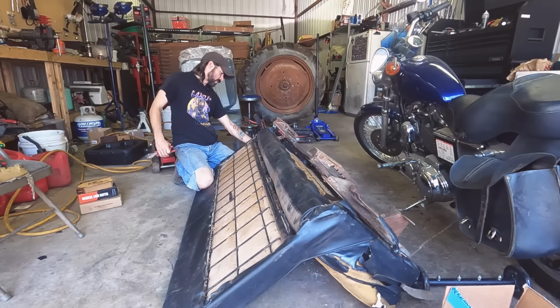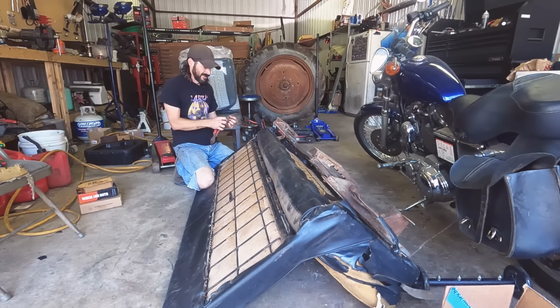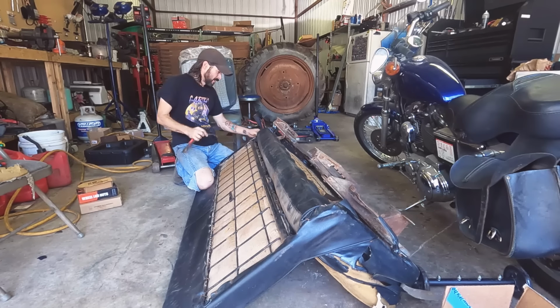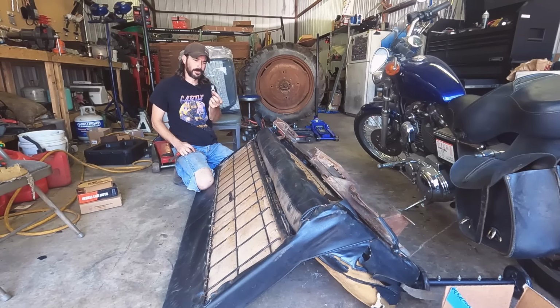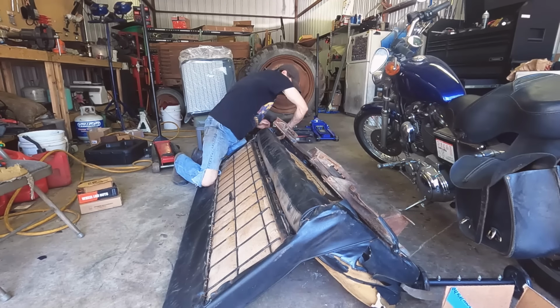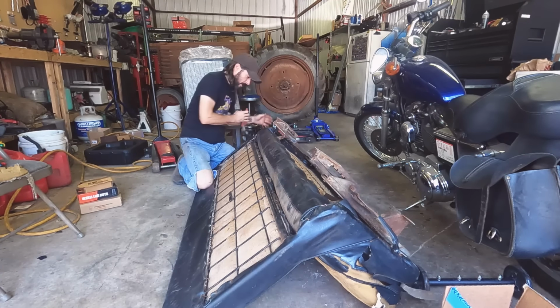Probably should have saved some of that old foam. That's an old, what do they call that, a beret? And a pull tab. Knowing this truck, this was probably a beer, because I think we found beer cans in this thing, if I remember correctly.